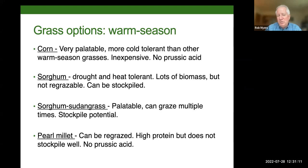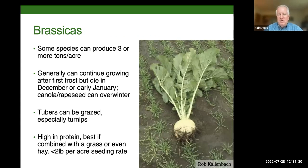So those are some cool season grasses. There's warm season grasses. Again, Josh has used some of these, corn, sorghum sudan. These are things that are going to do better in the warmer months of the year. They're going to be easily killed by frost, but definitely produce a lot of biomass in the summer. The brassicas in general are more cool season plants. We've got a lot of options here as well.